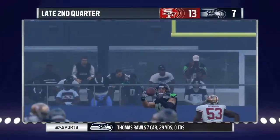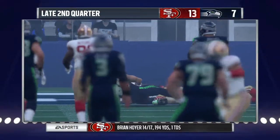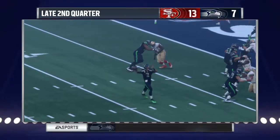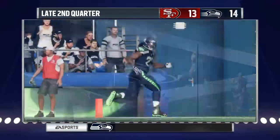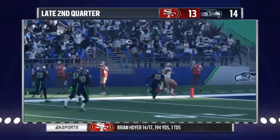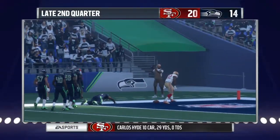Down to late in the second. Wilson's on target here, and he'll be tackled at the 1-yard line. Still a little time left on the clock. Lacey's wide open, able to make the grab, and he capped off the 11-play drive with a TD. Seahawks down now by 5. Staying late in the half. Williams is able to get a running start here, and he'll win the sprint to the end zone. The 49ers going up.